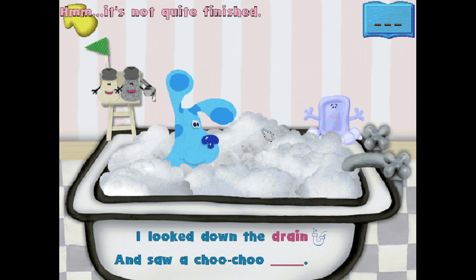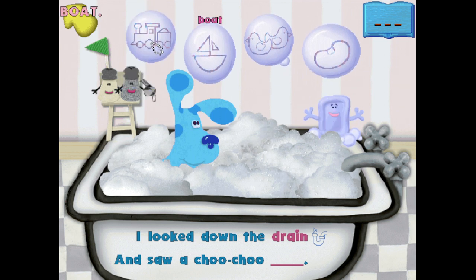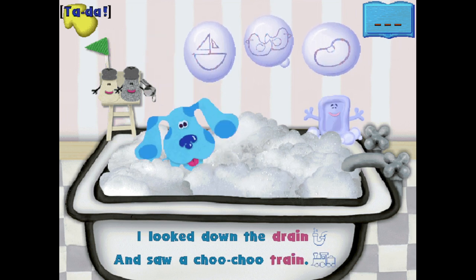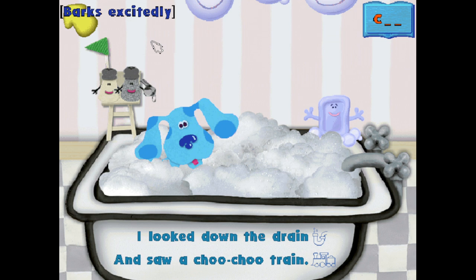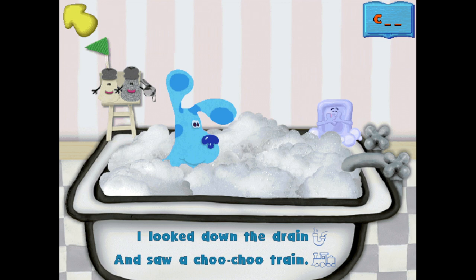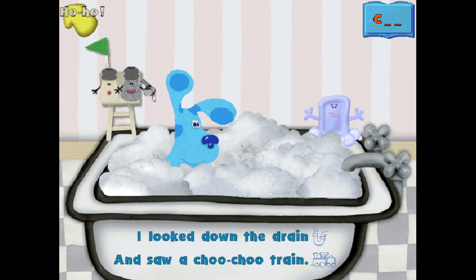It's not quite finished. Train. Boat. Chicks. Bean. Train, drain, train. You found a rhyming word. I looked down the drain and saw a choo-choo train. Ho-ho! That was a very silly rhyme.